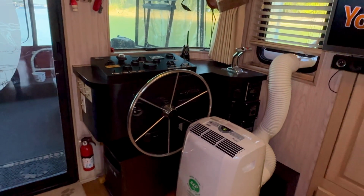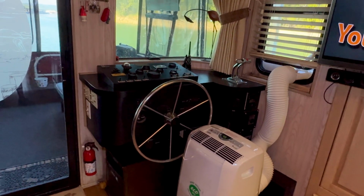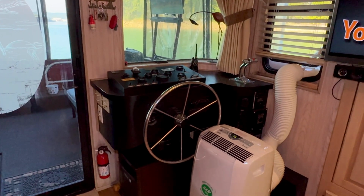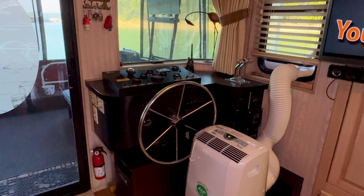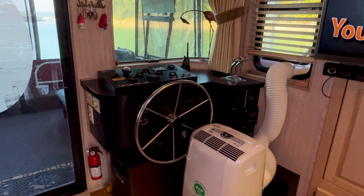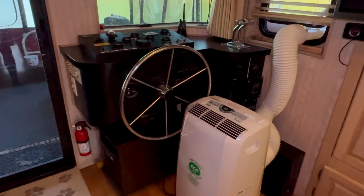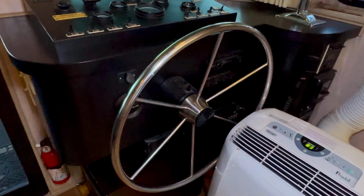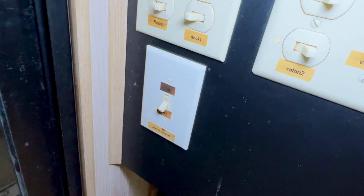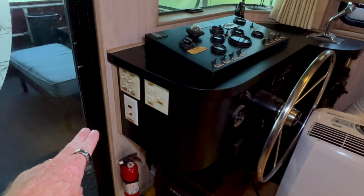Now I will point out there's 8 speakers. We're going to have speakers on the front porch. We've got 2 right here in the main salon area. Have 2 more on the rear deck, and 2 upstairs at our Flybridge. 2, 4, 6, 8. Yeah, 8 speakers for that Sony stereo. Got a 12-volt power outlet right here at your lower helm as well, and that's going to be a lighted switch for your water heater.